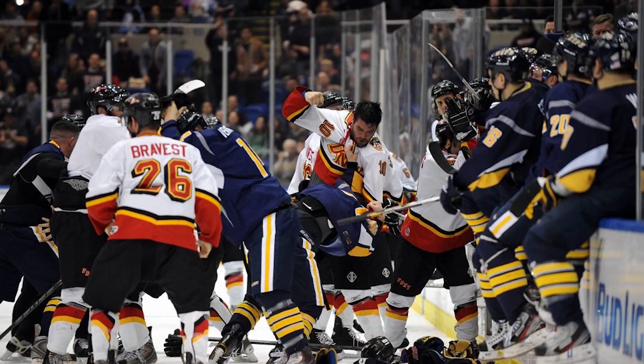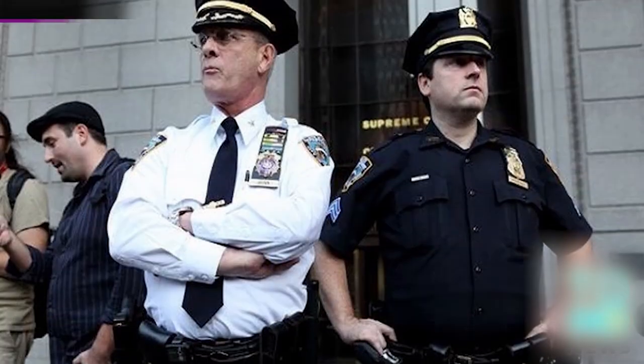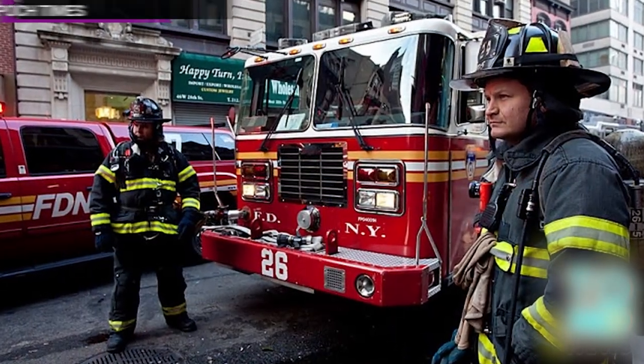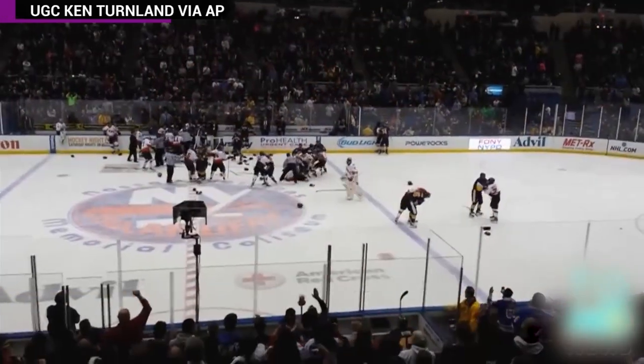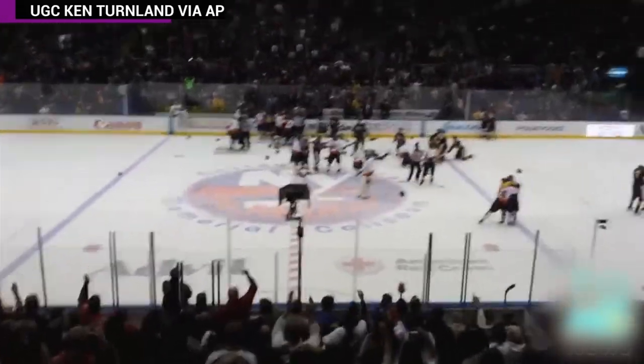Brawl breaks out between cops and firefighters at annual hockey game. New York's finest was up against New York's bravest at their annual charity hockey game. They were tied 3-3 in the third period when this happened.